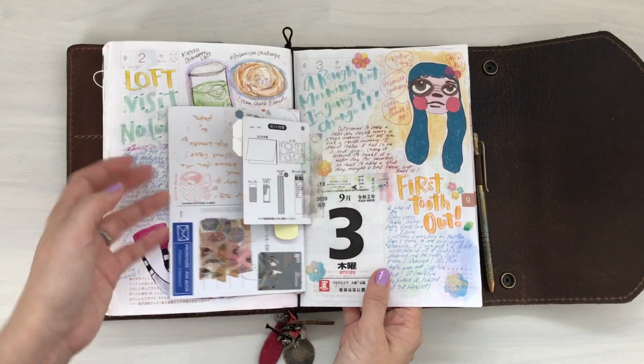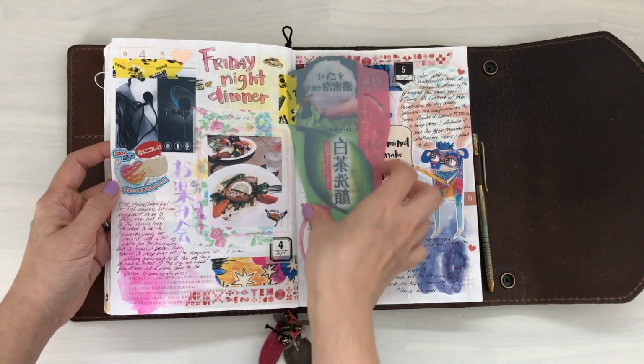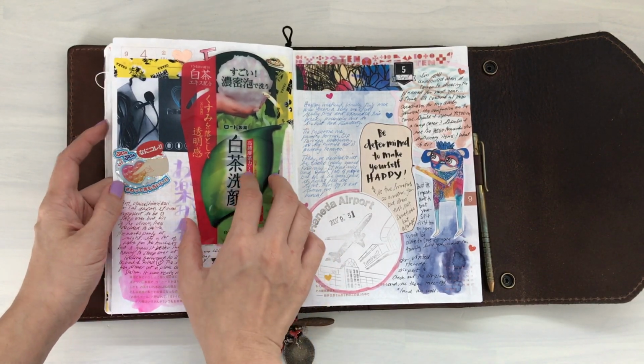So yeah, a lot of these elements are Courtney Diaz. You'll notice throughout the pages. Friday night dinner. This is just some packaging for some face wash.